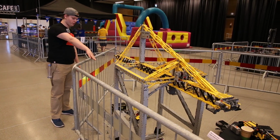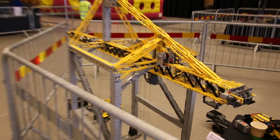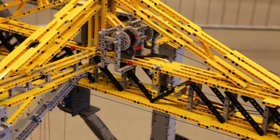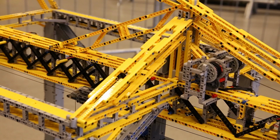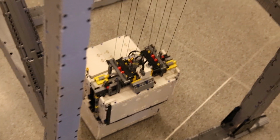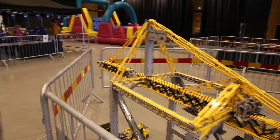So we have some storage boxes at the bottom, and this lift basically lifts them up, and it's a really impressive model. And yeah, it's really cool to see Lego Technic put to this use, using different motors and stuff to actually make them work, and actually lifting these storage boxes at the bottom, which is really, really impressive.